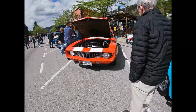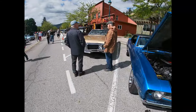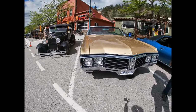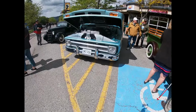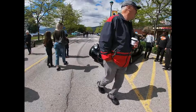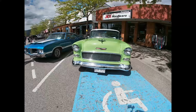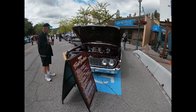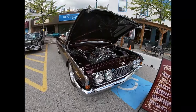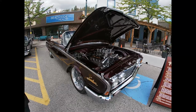It is. Yeah, this is pretty unique. He's got all the info on the board here, what he did to this thing. Pretty cool. Wow.